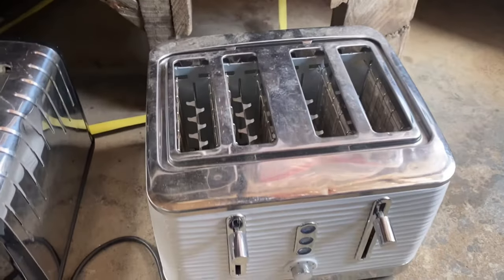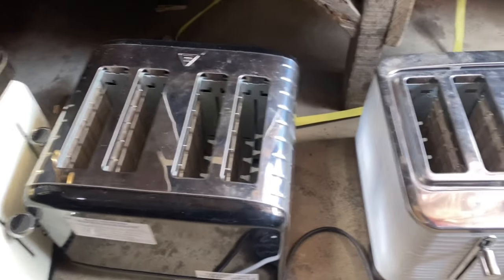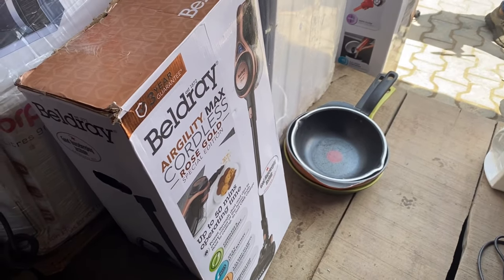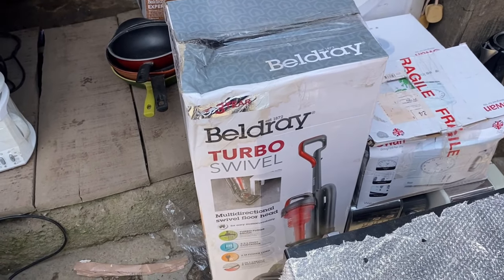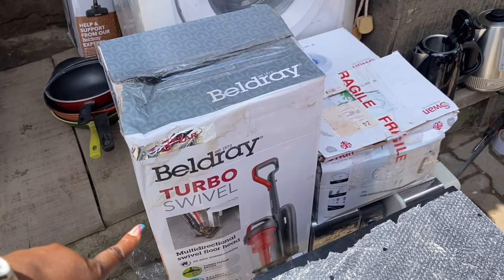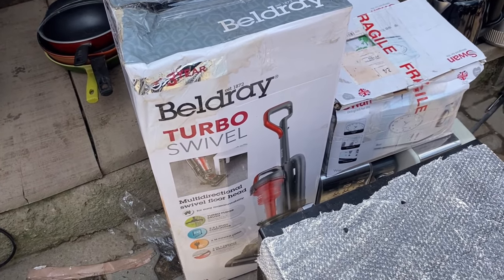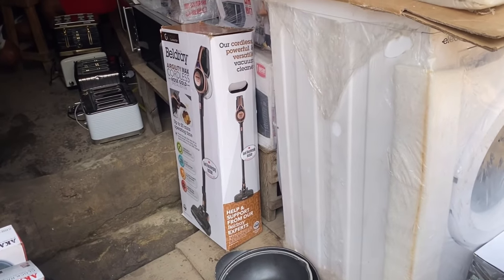Yes. This pop-up toaster, this one here, four burners, they are all 2,000 naira. Then this bell tray, cordless rose gold vacuum is 14,000 naira. Then this big one is 26,000 naira. This is a turbo sweep oven comb. And then the other one that I showed you guys earlier, that's 14,000.